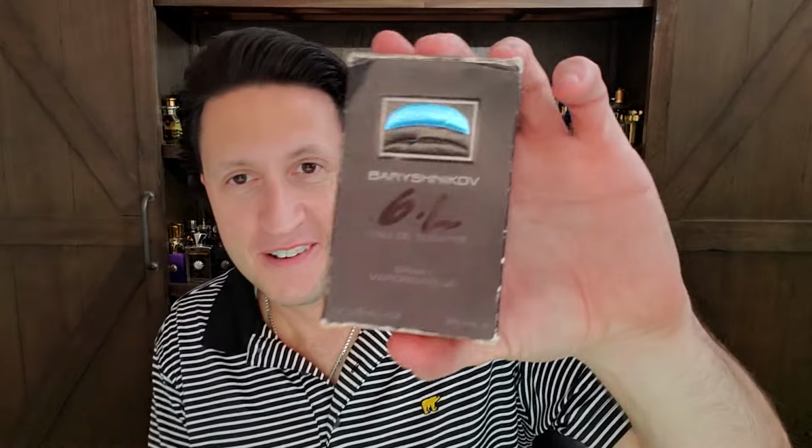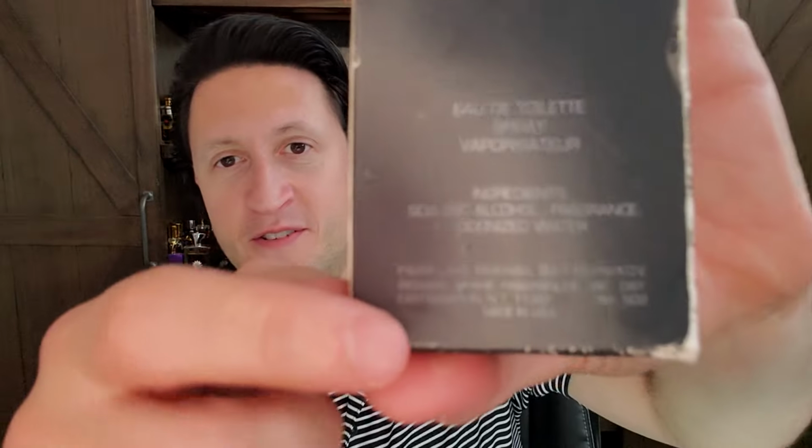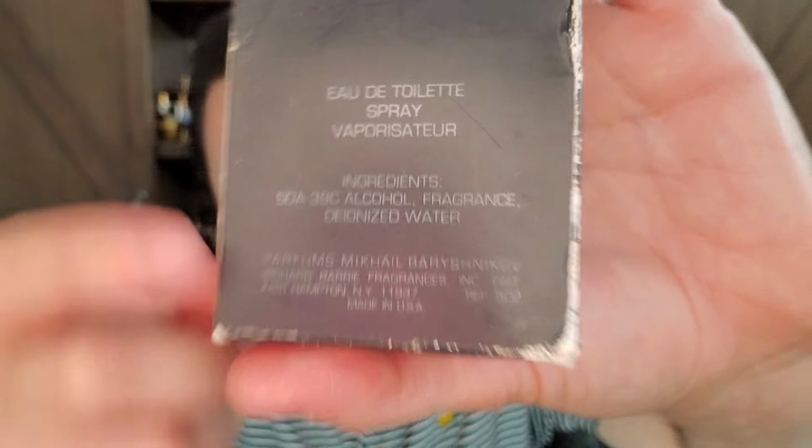Okay, awesome. There is the OG Baryshnikov Pour Homme that I was just saying. Man, I really want a bottle of that one, and here it is. Baryshnikov Pour Homme came out in 1991, and it was last marketed by Richard Berry Fragrances. All of the information matches up. Even so, Parfumo is on the ball. This is amber, herbs, sandalwood, and spices, and that is badass. I'm not gonna lie, the Darth Vader bottle is sweet.